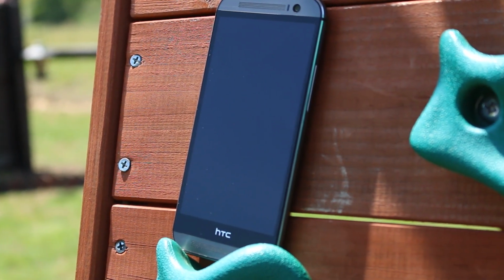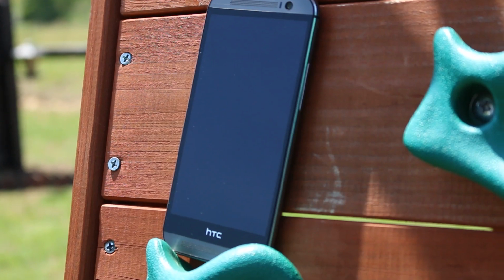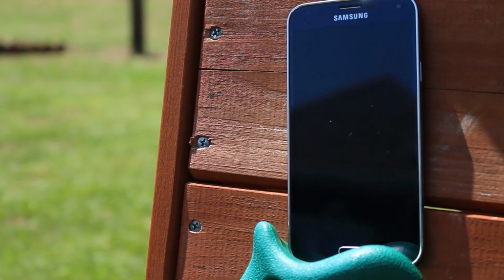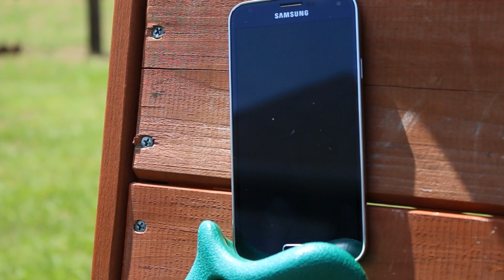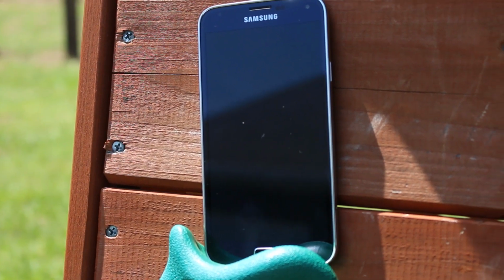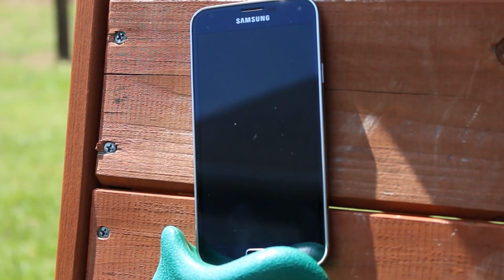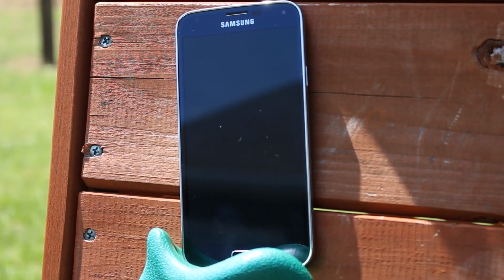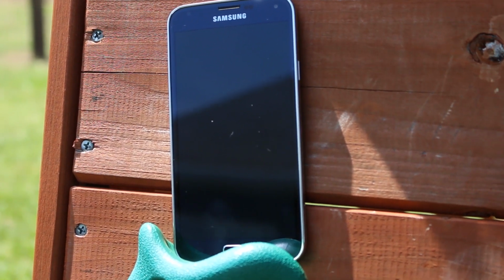But the HTC One, just from looking at the actual build quality or the feel in the hand and the look of it, if you just see them both sitting side by side, just the initial impression, I think anybody that looks at it will gravitate towards the HTC One M8.